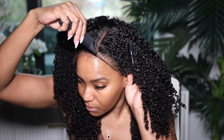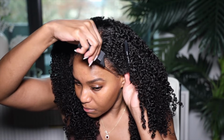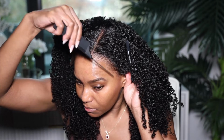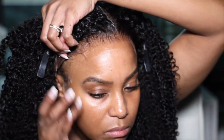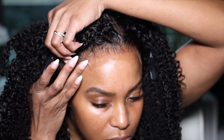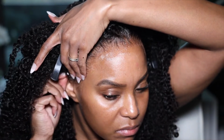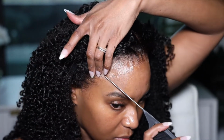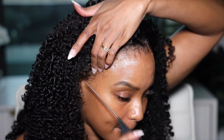So I'm just gonna go ahead and use spray all the way across the hairline. I work in 3 sections, and I'm just going to apply the wig dealer spray on both sides of the head, allow it to get tacky, and then lay down the lace. It's really, really simple, really easy, and I like to use the end of a rat tail comb just to make sure that lace is secure.